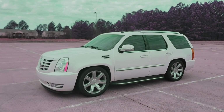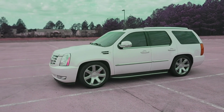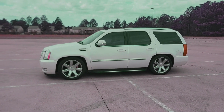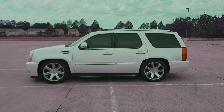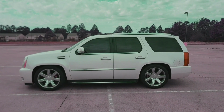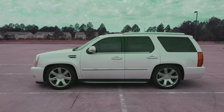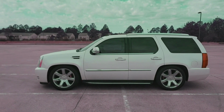This is not one I plan on getting rid of anytime soon, and if I do, it'll only be to go with a newer Escalade or something similar. But the 6.2 is really in the little things you get with the Escalade. Not that it's any better than a Tahoe or Denali or anything. I'm not one of those guys, but I do like the little changes that you get when you go up to an Escalade, and the interior, just the way it's set up, and of course the 6.2.